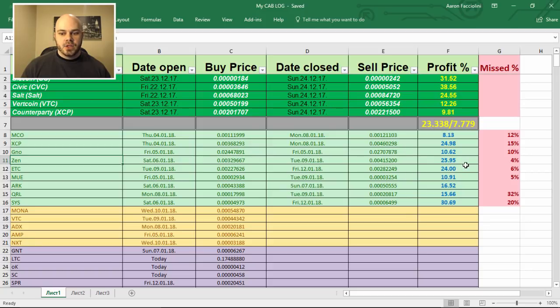So Zen, I made 25.95%, and I only missed out on 4% of that, so pretty close to the wire there. Ethereum Classic, 24%, again, pretty close. That was a 30% call. Monetary Unit, this was almost 11%. I only missed out on about 5% of that. ARC over here, 16.5%.